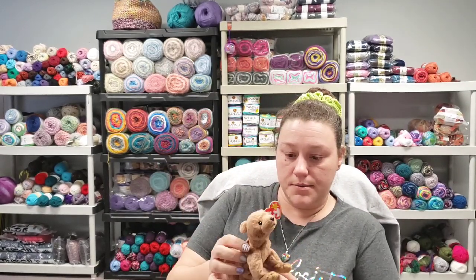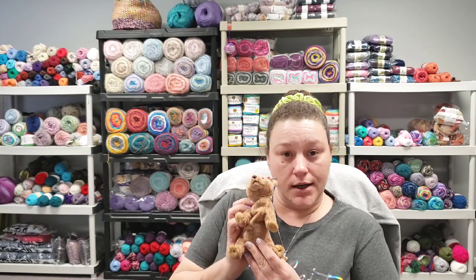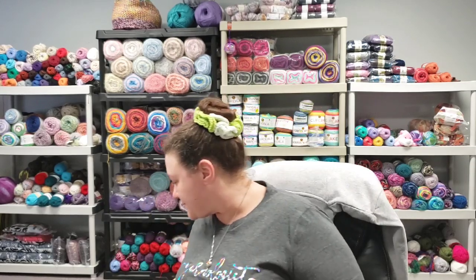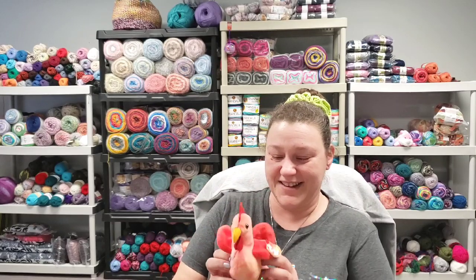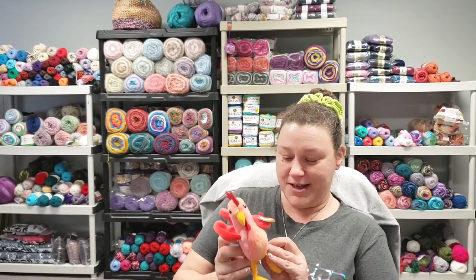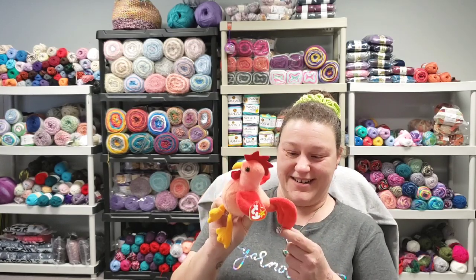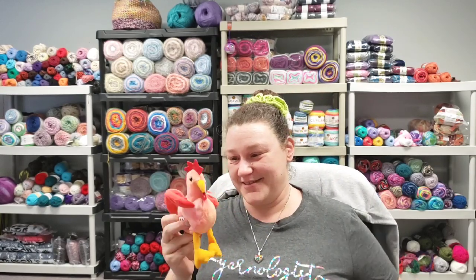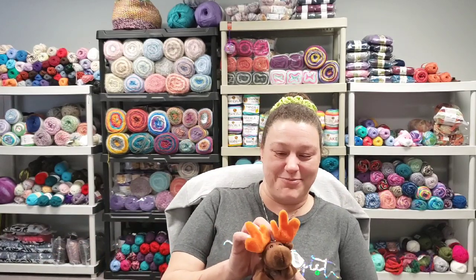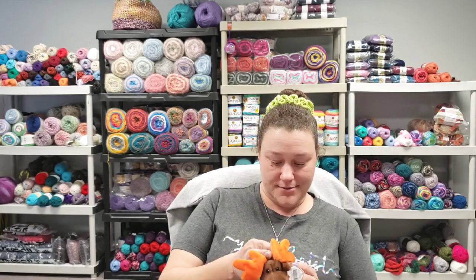Here is a grizzly bear. Roar. And his name is Pecan, which I can understand why. He is the color of pecans. Here's a pink rainbowy chicken, and his name is Doodle. Look at his little thingy out here. I mean, that's just too cute. And here's a moose with bright orange antlers, and his name is Chocolate.